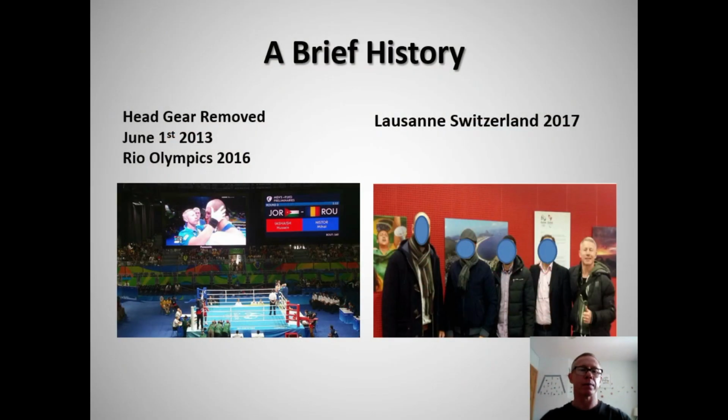So, brief history. Headgear was removed on June 1st, 2013. The reason headgear was removed was because the incidence of concussion had risen since its introduction. When headgear was removed, the laceration rate went up in athletic boxing. That was down to timing and also distance. A lot of boxers had gotten used to wearing headgear and jumping into range with shots, and therefore clashes of heads were quite common. But because they were wearing headgear, the laceration rate was low, obviously, because they were protected by the helmet.